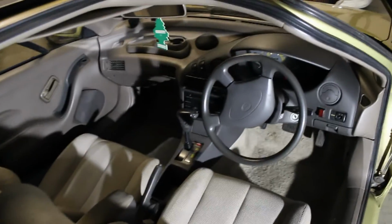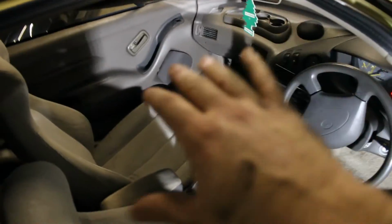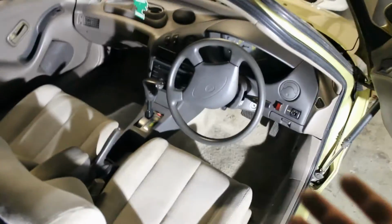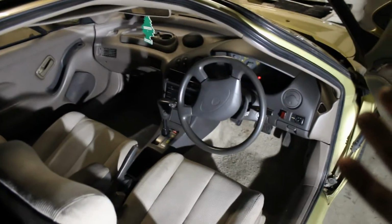And the same can be said for the interior. You can see lots of round sweeping lines all the way in the interior from a time where most of the interiors, especially from Japanese cars, were kind of boxy. So credit where credit's due.